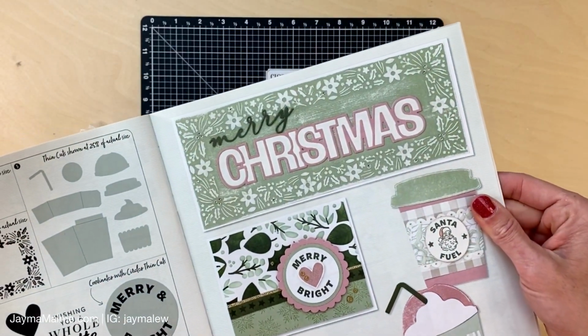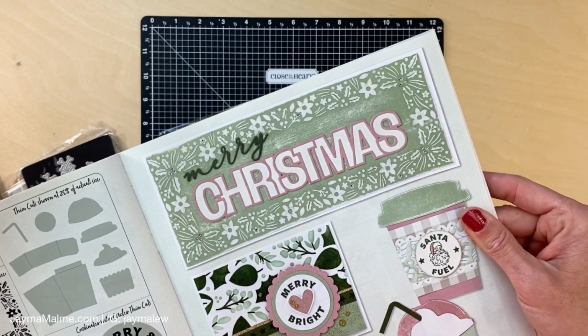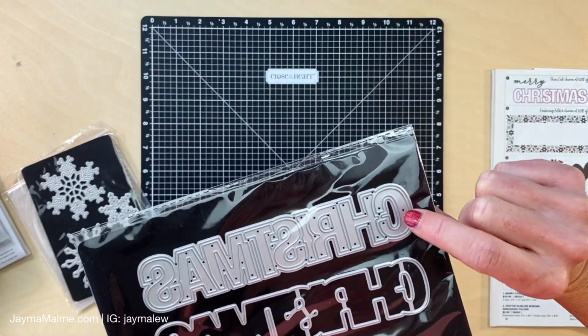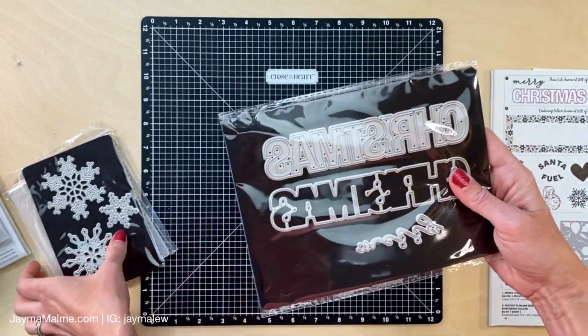And this is what it looks like on the card. So you can see what it looks like more true to size. It fits on a slimline card. It would also be great on a scrapbook layout. And so this is the background, and this is the outline piece. So really, really fun. I'm excited to play with that.